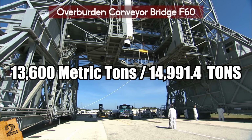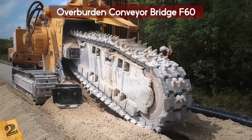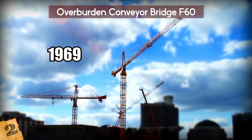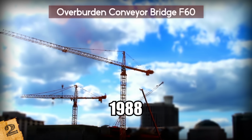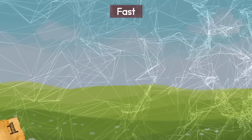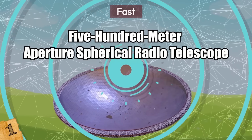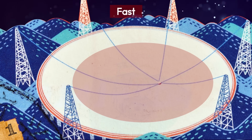Weighing 13,600 metric tons, it's the second heaviest land vehicle ever made, beaten only by the giant bucket wheel excavator Bagger 293. Construction on the first conveyor bridge began in 1969 and was finished in 1972. The fifth and final bridge was started in 1988 and completed in 91. Number 1. FAST. Nicknamed Tianyan, the FAST, or 500-meter aperture spherical radio telescope, is the world's largest filled aperture radio telescope and the largest single-dish radio telescope.